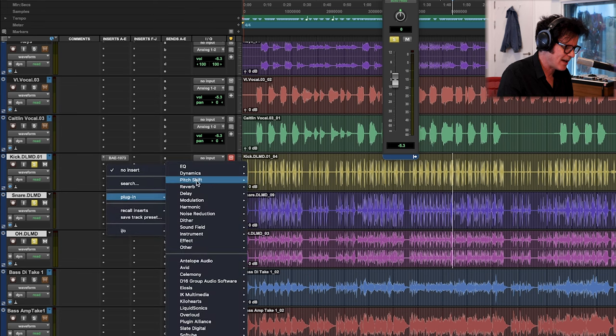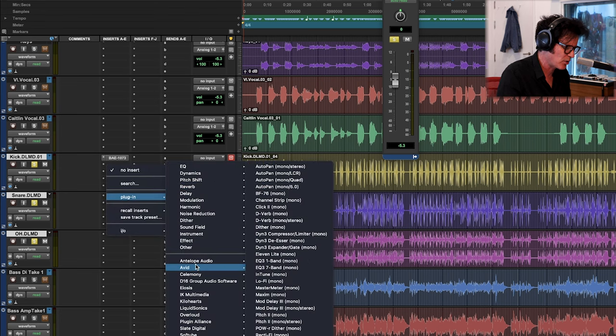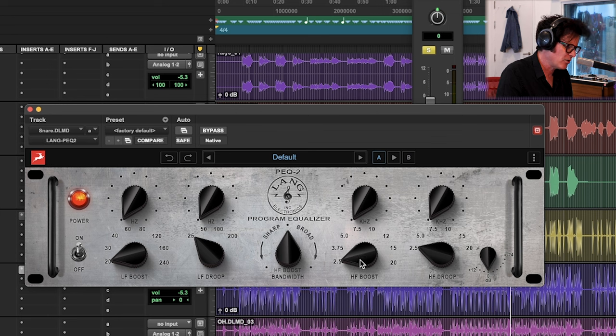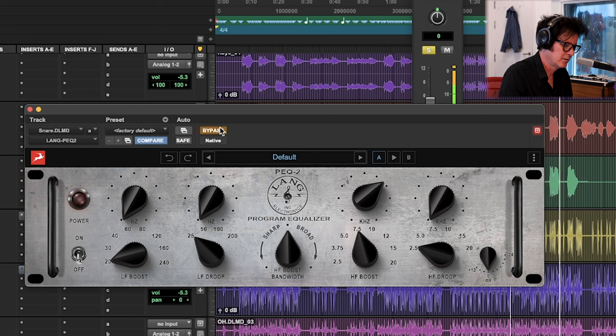So let's grab the snare. Just because I want to show off all the different mics, let's find a different EQ. There's a Lang here. So let's go and see what we got available. I wouldn't normally use a Lang, but I want to. Let's go here and boost some high end. I've got it on 7.5K. I like that a lot.